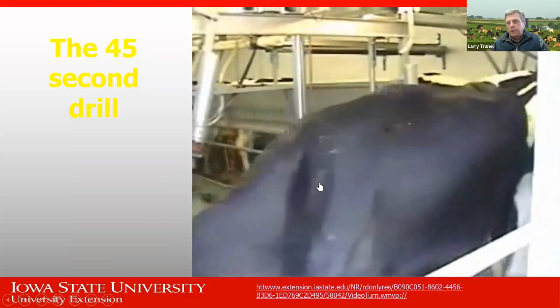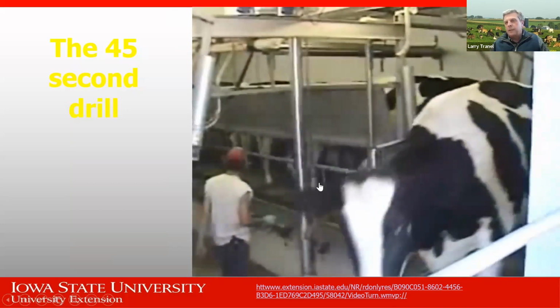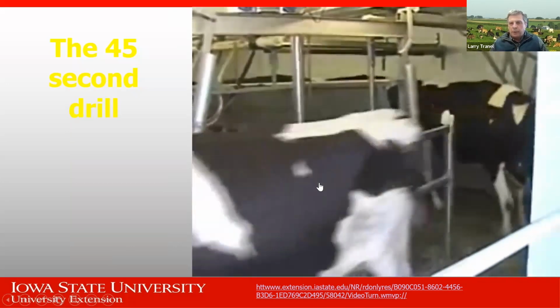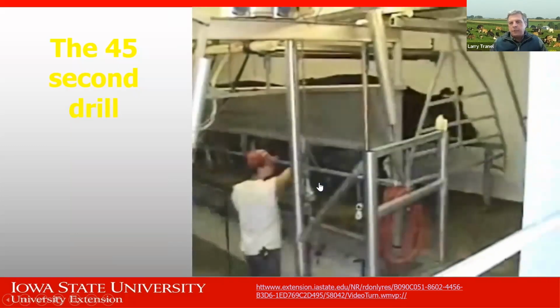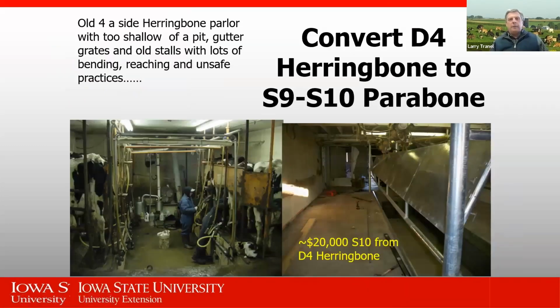These low-cost parlors seem like they tend to work better the longer they are, with more cows. So the double 16s or the swing 16s and the swing 20s tend to be what people are putting in nowadays versus the smaller ones, unless we get a really small herd to work with. So that's the chop gate in action.